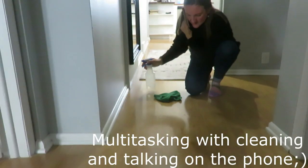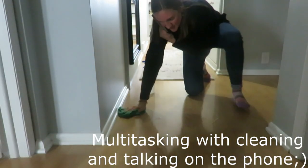But I'm just gonna do a very quick clean of my hallway. It's a super small hallway. If you didn't know, we live in a 1,000-square-foot home. So everything is really compact and small. We're a family of four with another one on the way. But I'm gonna take a quick 5-minute clean of the hallway because I actually already did a little bit earlier this week, but there were a few things that were a little grimy that were bugging me. So I'm gonna do that real quick.